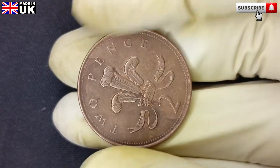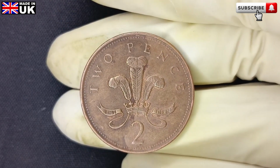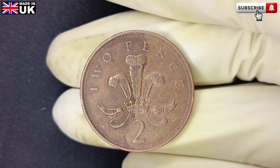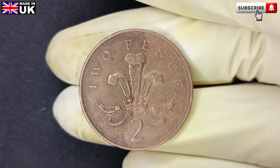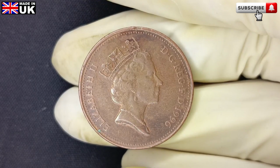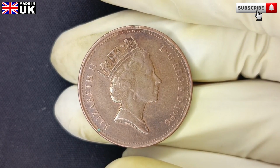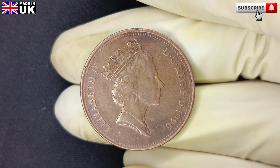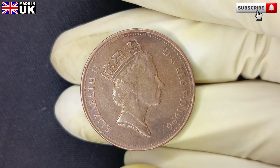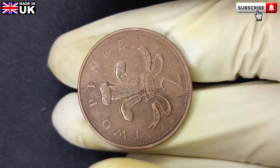The tale of the 1996 2 pence is also a reflection of Queen Elizabeth II's enduring legacy. Coins bearing her likeness have always been more than just currency. They are emblems of an era, snapshots of history captured in metal. Elizabeth's reign, marked by stability, adaptability, and a quiet yet firm strength, is mirrored in the 2 pence coin's journey from everyday obscurity to coveted treasure. Just as the Queen weathered the storms of modernity with grace, so too did this unassuming coin survive decades of economic change, becoming all the more valuable because of it.